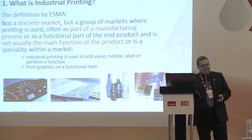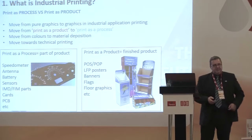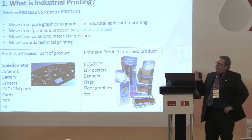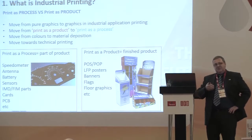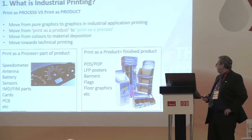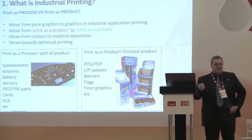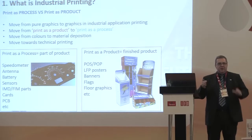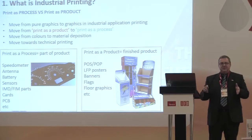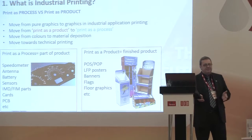When we look a little bit deeper in this industrial printing, when I talk about print as a product, it's typically the products you will know, like POS/POP, large format posters, banners, flags, floor graphics, the usual stuff. When it's printed, laminated, whatever, it becomes an endpoint. It's ready for use.